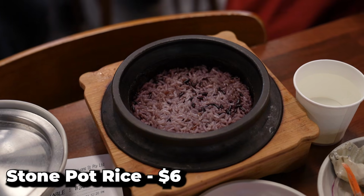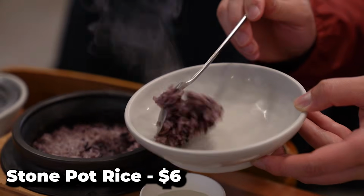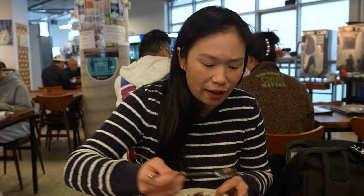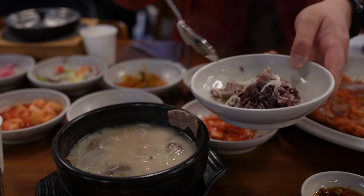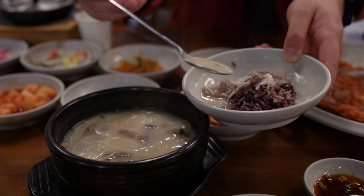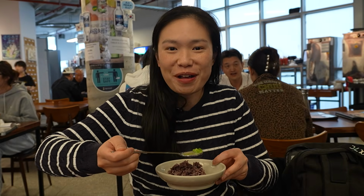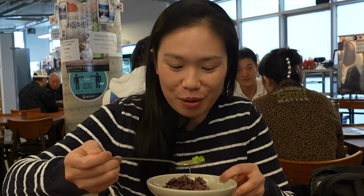All right, our rice has just arrived as well. It comes in a stone pot and it's purple rice and it's got some greens in there as well. I love it with my beef bone soup. This rice has a lot of nice chewy texture to it. On the menu it says healthy. I don't know, I feel a little bit healthier afterwards. Probably some placebo effect. So warming and soothing.